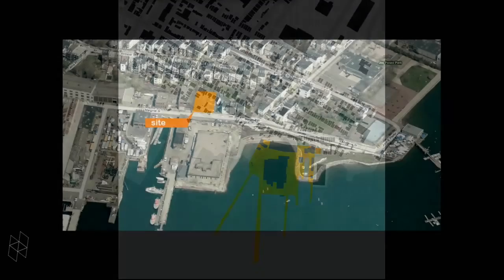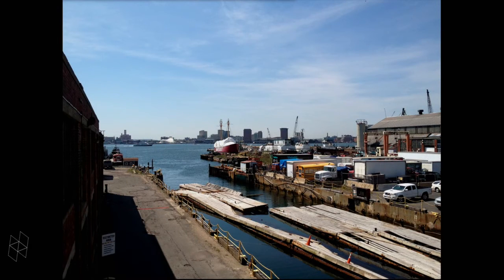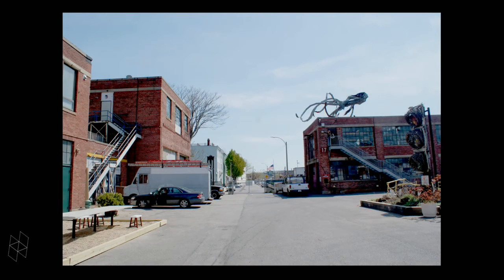And the shipyard is this amazing place, there's our site, that happens to have amazing views of Boston from its location. And then this added kind of culture of these art artifacts that are found throughout. So a really wonderful project to get. This is our site right here where that dead tree is, which we took out.